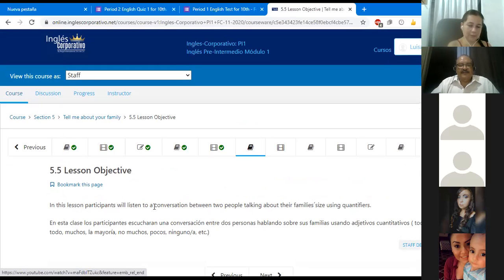But now listen to a conversation between two people talking about their families. Okay, so we're going to talk about the size of their families, right? For example, in using quantifiers. The family size, for example, we have a small family, right? But we also have, you know, large families, right? But this is, I guess it's relative. Okay, because the family size, it depends.